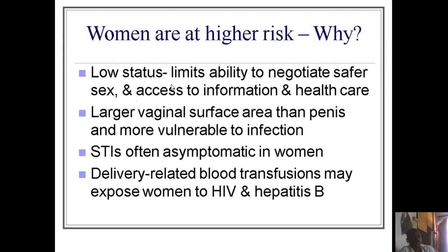Females also have a larger vaginal surface area than the penis and are more vulnerable to infection. That is the anatomy of women, which makes them vulnerable. Then, STIs are often asymptomatic in women. Some women have STIs, but they don't actually affect them. But when a man goes there, he will get hell out of there, while they will be okay.